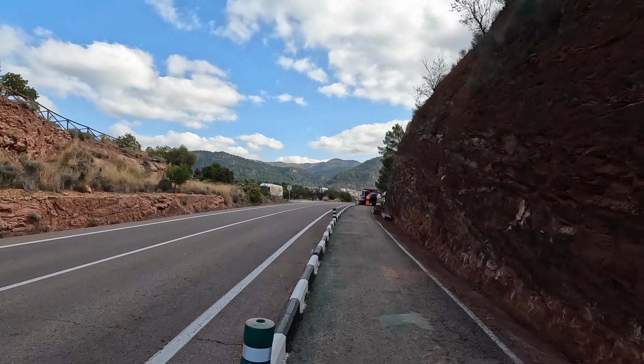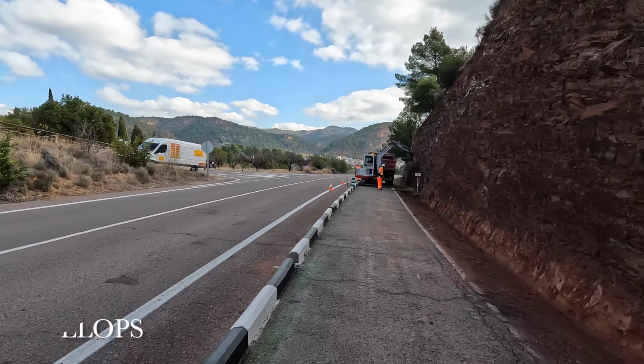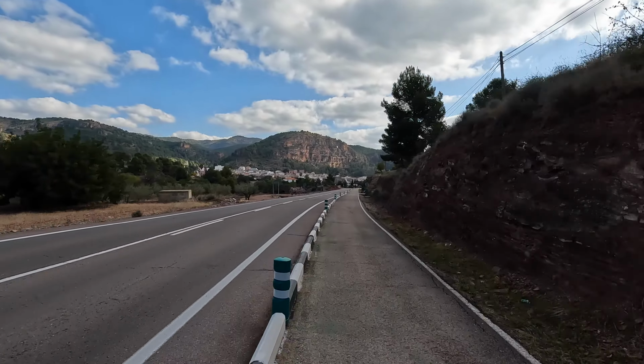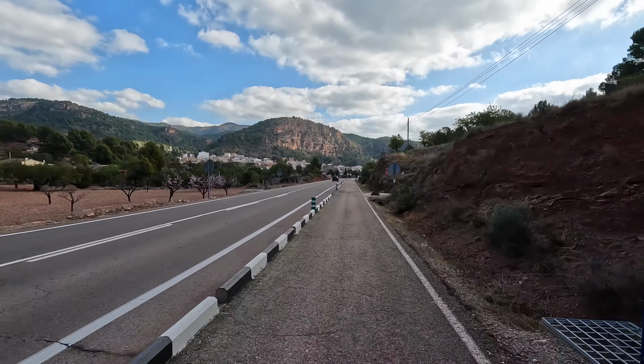I was preoccupied with the construction and missed some signs here. This road and a trail on the left take you up to one of the major Iberian settlements, Puntal des Llops. This hilltop settlement was key to protecting the region in and around what is now Iberia.